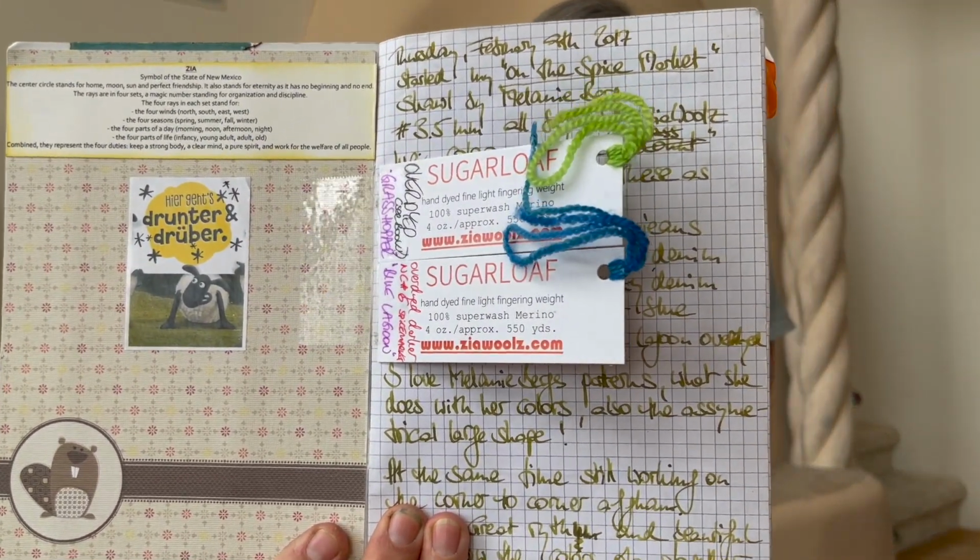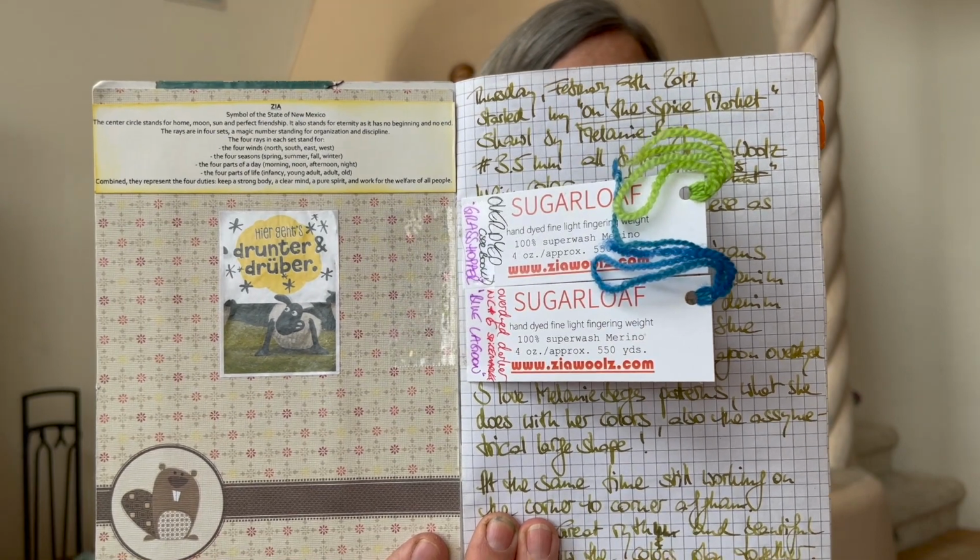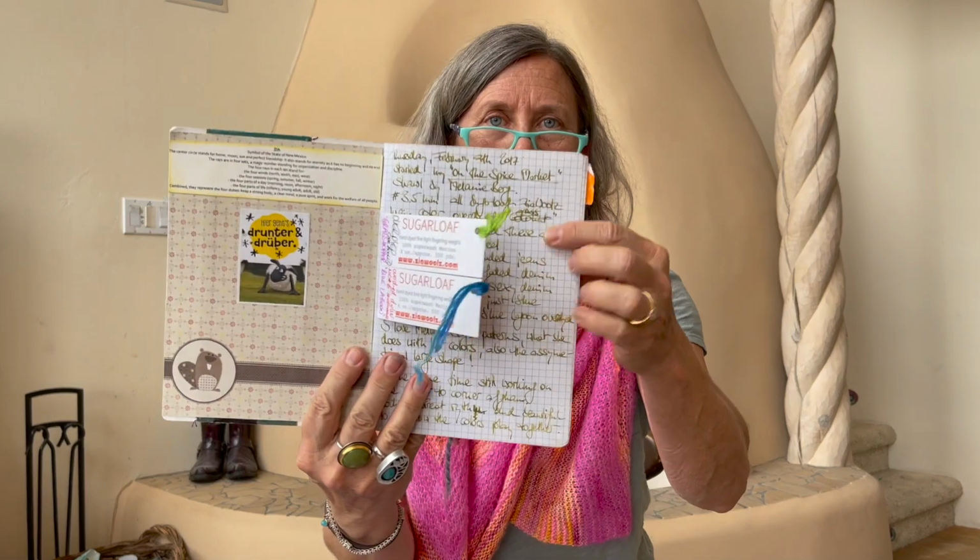Front and back, and I irregularly use this book. And this is how it looks. I slap in my tags and sometimes yarn samples. So as you can see, I started this one in 2017, but obviously I have knitted more than just what's in it up to here.